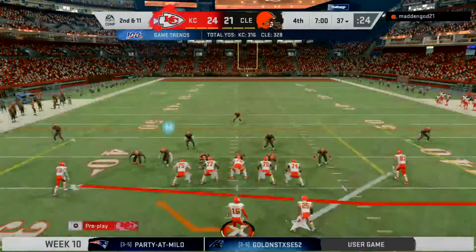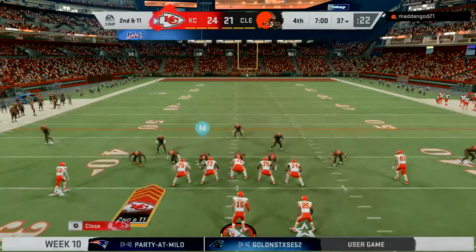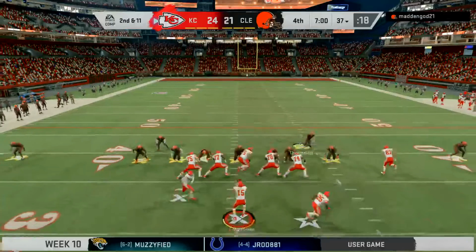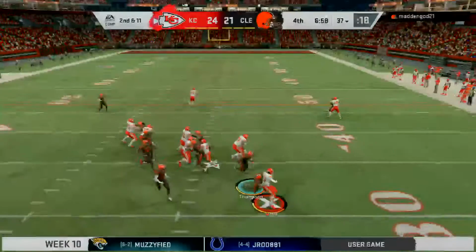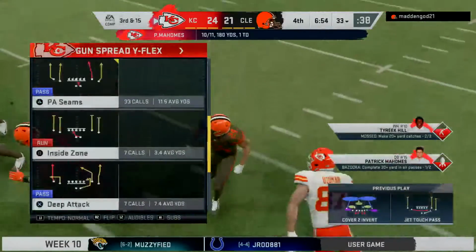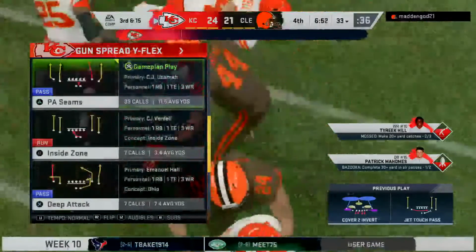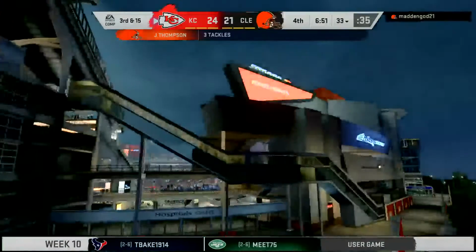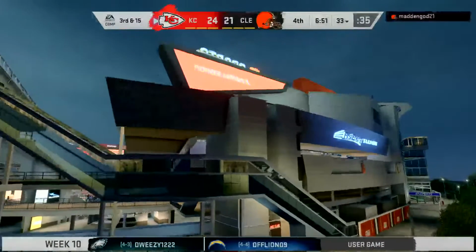A loss of a yard there to start out. That leads to a 2nd and 11. And he's going to have to protect the football and take his lumps here at this stage of the game as they stop him behind the line. He lost 4 there, and it's 3rd down.